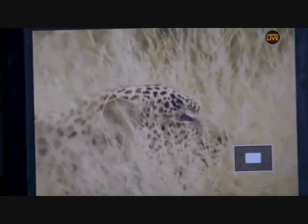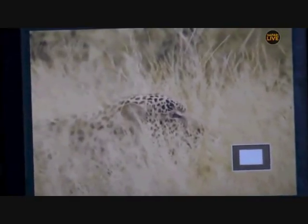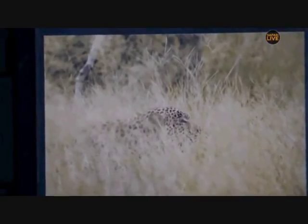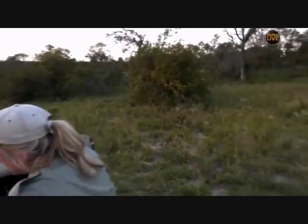So now you can see how effective those spots and those rosettes are for camouflage. And all the different animals out here have got some form of camouflage, whether it's different colors on their bodies, whether it's spots and stripes. They also help break up the solid shape of the animal. So it's actually very, very important to have different colors and different patterns.